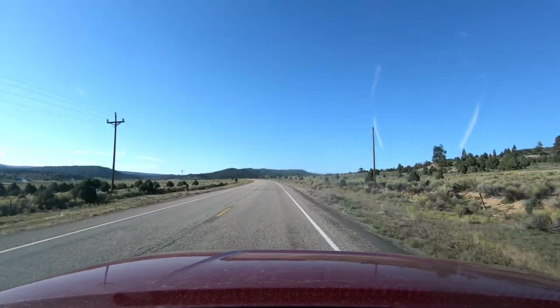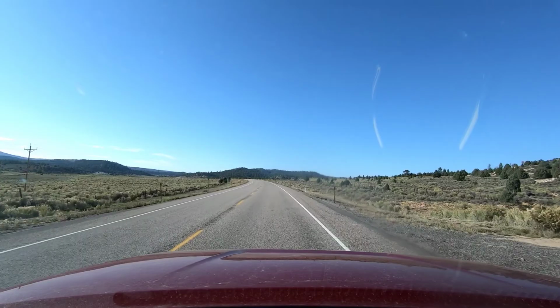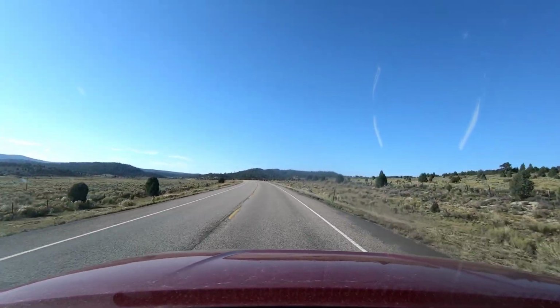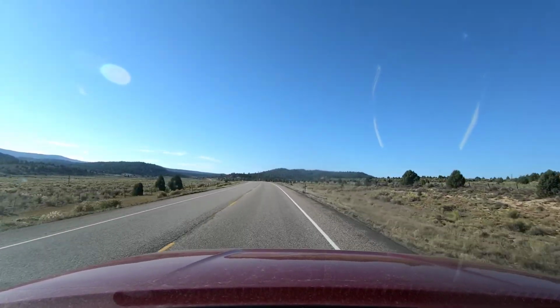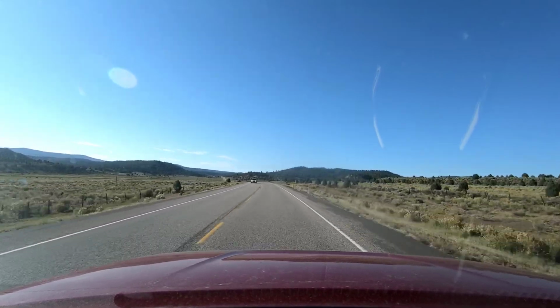We're looking at about a 3-hour drive down, and we got a Walmart stop right in Page before we go over to our campground. So, beautiful day. It's supposed to be 80 for the next 2 days in Page, so we're gonna enjoy that. We got 2 nights there, and there's lots of stuff to see.